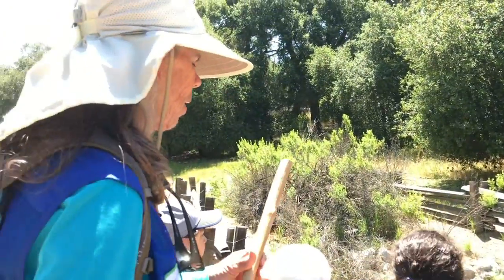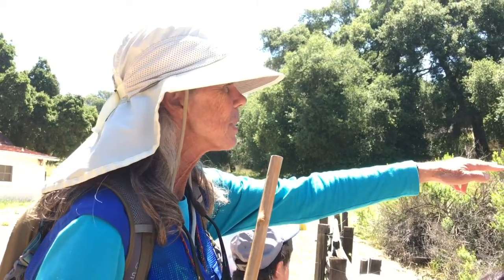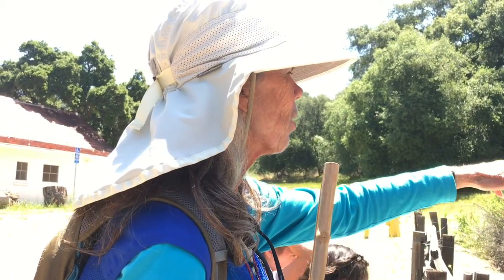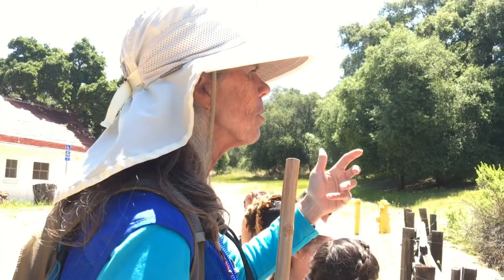They eat the flowers. Okay, let's look at the two lizards. Do you see them scampering on the top part of the fence? Yeah, it looks like they're mating. Do you know what their name is? Western fence lizard. Gee, I wonder why they're called western fence lizard. There they are on the fence. Are they yours? Somebody said, are they mine? No, they are wild. All the animals here at Topanga are wild, and they live here because this habitat gives them what they need to live.